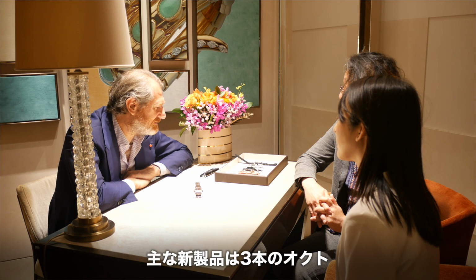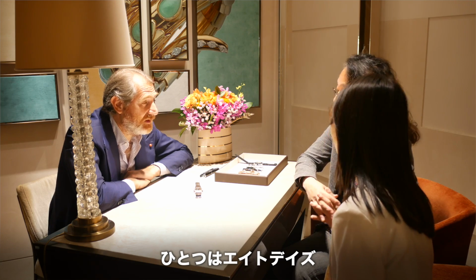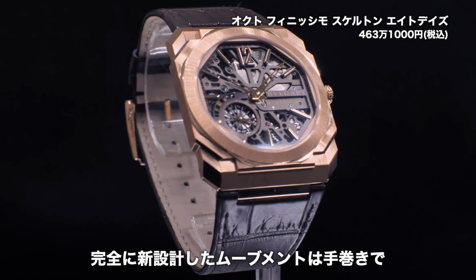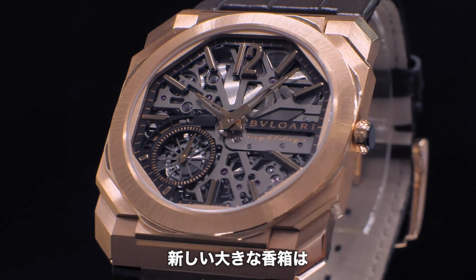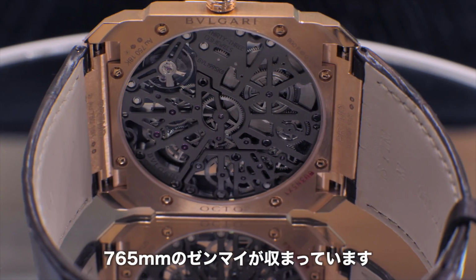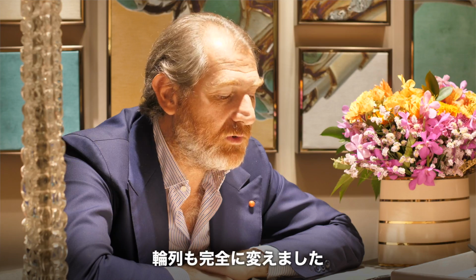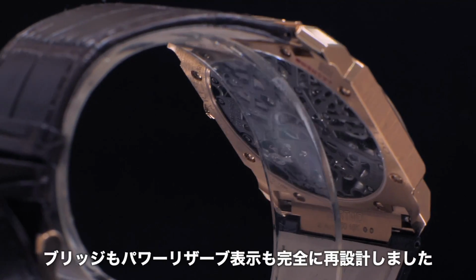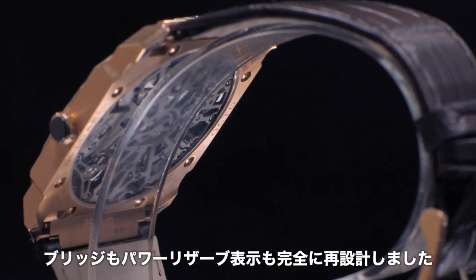The major novelties are for sure the 3 Octos. The first one is the 8 days. We completely redesigned the movement. It's a new manual winding movement with the 8 days power reserve. New barrel, bigger barrel, 765 millimeters is the length of the spring today. We completely changed the wheels. Now the barrels move slowly if you compare with the first one. We completely redesigned the bridges and we completely redesigned the power reserve display.